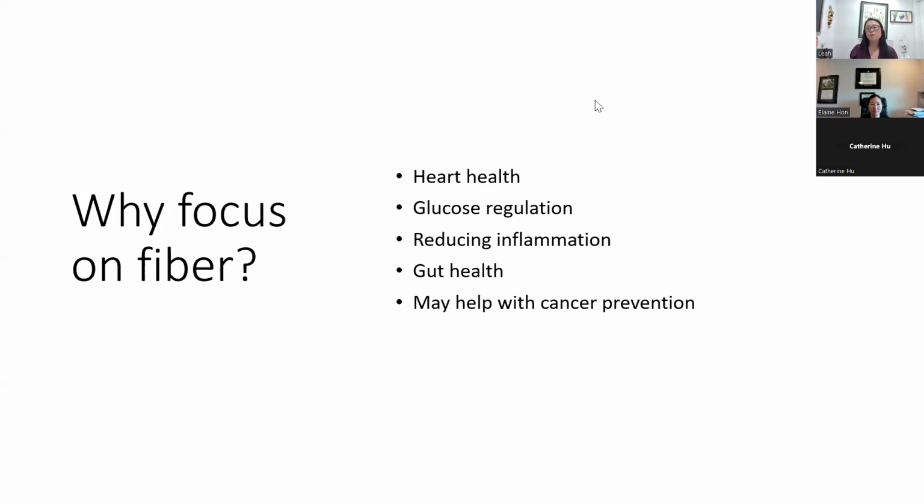I also want to talk a little bit about fiber. Fiber is something that I really love to talk about because it helps us to answer that question. Is it only about the grams? So when we think about what are carbohydrates, we think about starches, we think about fiber, and we think about sugar. So carbohydrates are that big umbrella that those different types of things fall under.